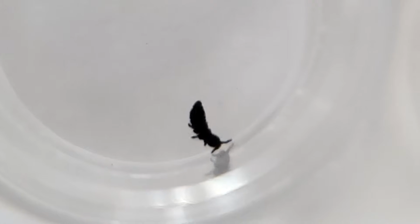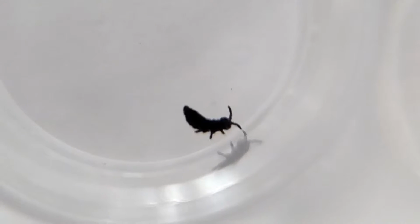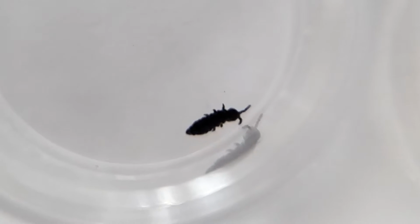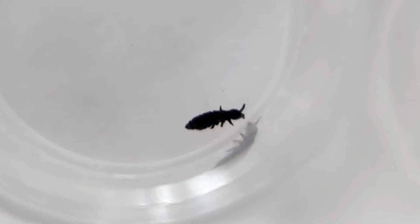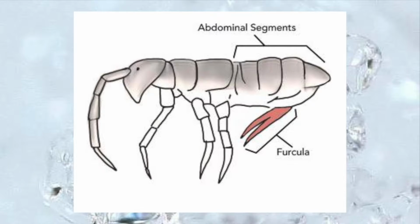Did you know there's a bug called a snow flea? Don't worry, they're not actual fleas. Fleas are parasitic insects that live on warm-blooded hosts and suck blood. Snow fleas don't bite people or animals, and they're not even insects.